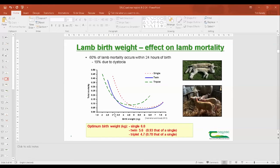What we've graphed is the weight of the lamb at birth and the mortality on the y-axis. And as you can see, regardless of litter size, light lambs have a higher probability of dying. As lamb birth weight increases, mortality decreases until you get to the optimum. And when you pass the optimum, it starts to increase again, most likely due to dystocia.